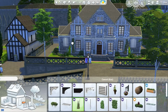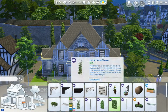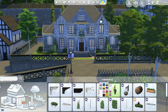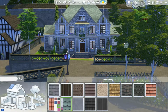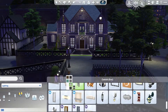Yeah, and then I was just adding some ivy to the walls, and I think this home, in a way, sort of looks almost like a fairy tale type thing. I wouldn't say castle because it's not really large enough to be a castle, but it kind of has a little bit of a fairy tale aspect. Yeah, and there's the green roof. Tell me that roof does not make this house. I cannot get over what a difference that roof made.